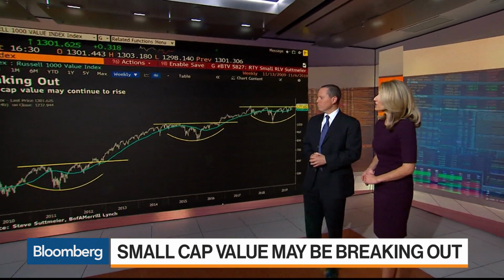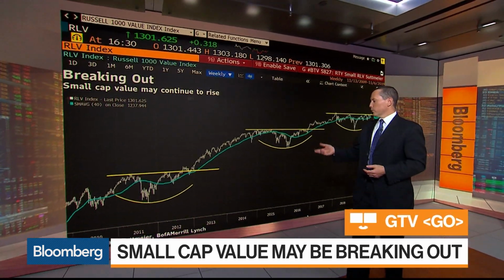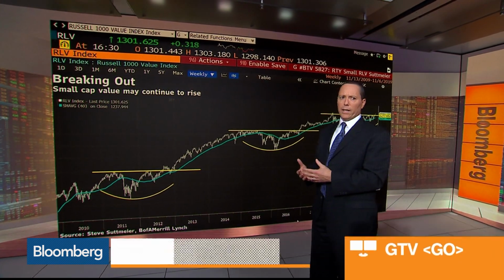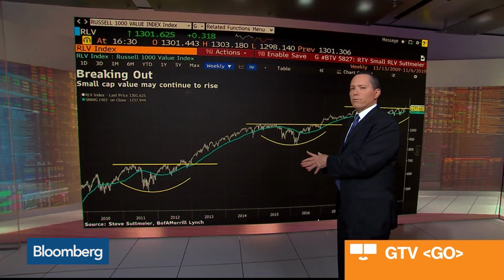Well, you have two great ones with you this week, always great ones, but I really, in particular, like these two. This first one, small cap value. Sure. So on this chart, we're showing the similarities that we had in 2011, 2012 with the breakout for the Russell 1000 Value Index. So why we're looking at this, we're seeing rotation right now, and it's perfectly normal to get rotation in the market.